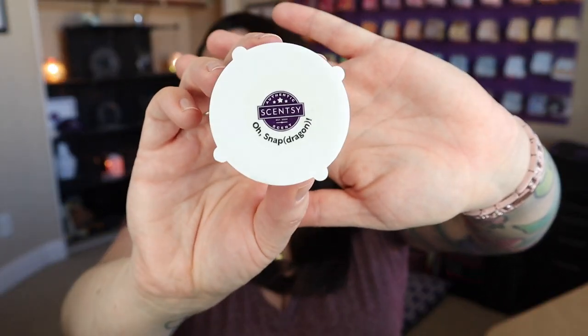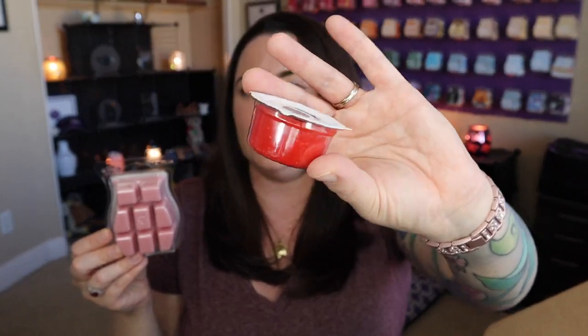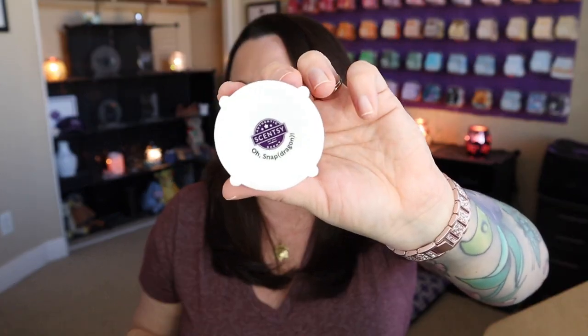And then we have some samples. So you get a sample of Oh Snapdragon. And these sample cups, these are pretty healthy samples, you guys. So there's typically about 2 cubes. When I'm referring to cubes, I'm referring to these guys here. About 2 cubes in one of these samples. So it's a nice, decent little sample. So it gives you a good idea of what these scents are gonna smell like. So that's really nice. So we have a sample in one of the brand new releases, the Oh Snapdragon.